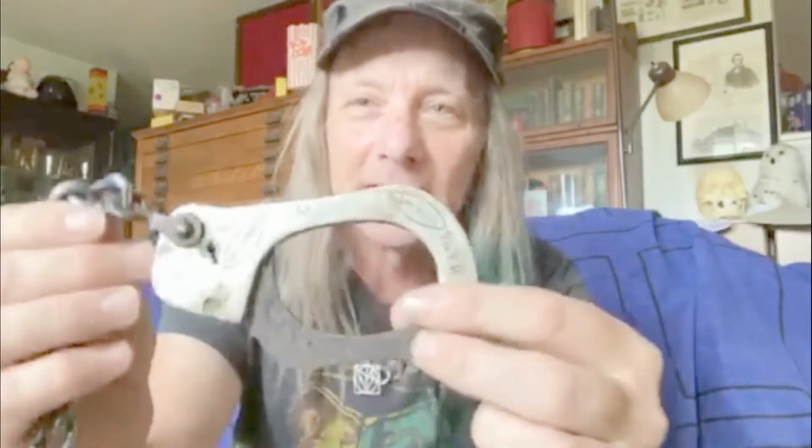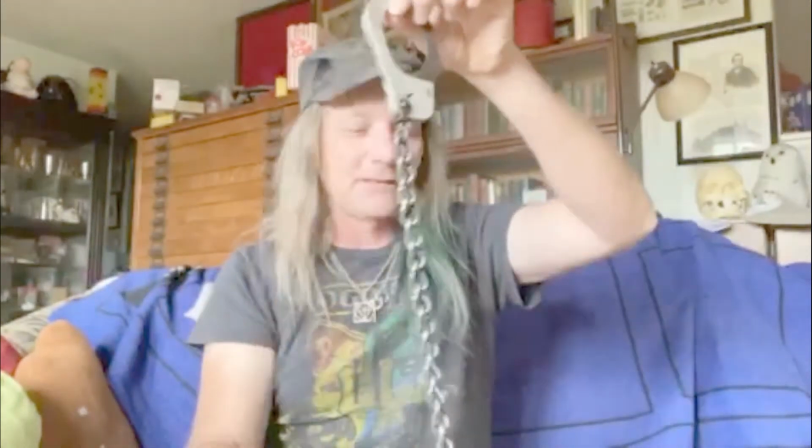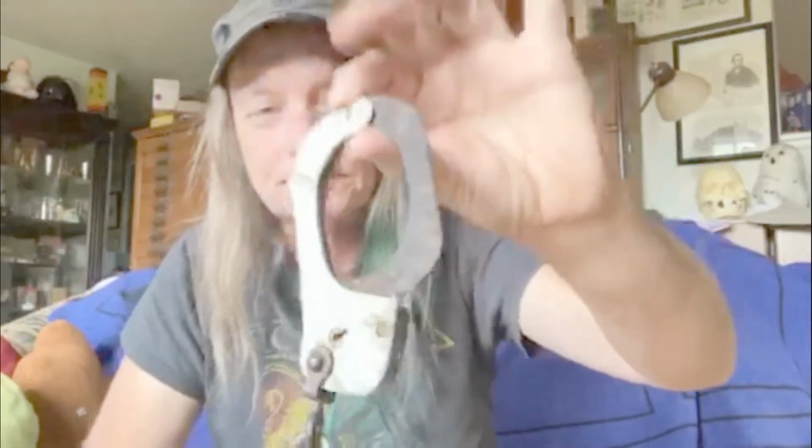Which brings me to these. These are Lepegi, pardon my French, Lepegi. And I got them because they have an extra long chain. These are not leg irons, these are handcuffs. And as you can see, they're horrendous. But they have a lot of neat stampings on them.